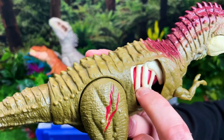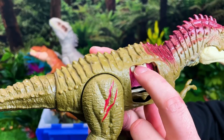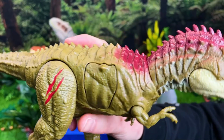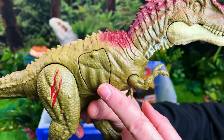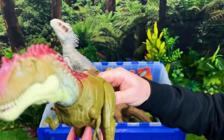Look at that. Even the bones can go up and down to reveal what's underneath. So you can put the bones back in place, and then you can cover it up so it looks like a normal dinosaur. And then you just touch it, and it flips open. That is super neat.